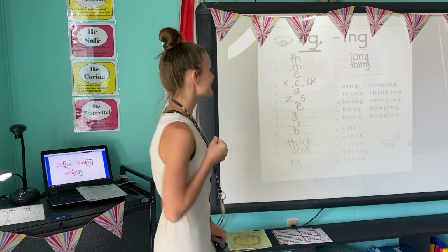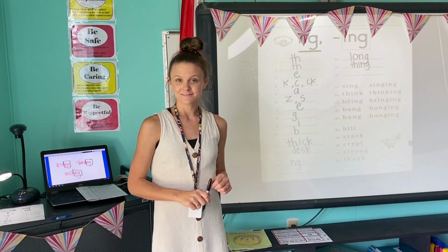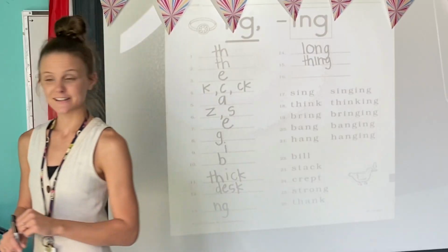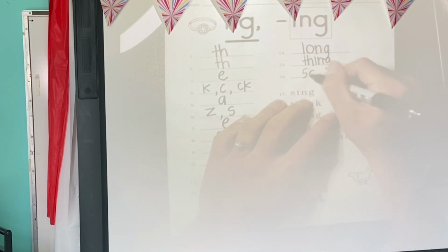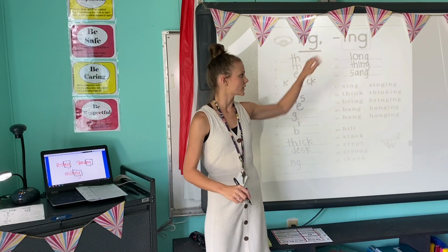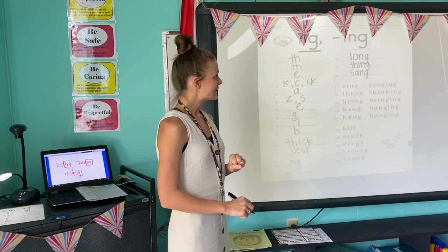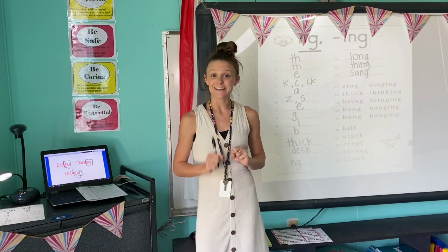Let's look at number 16. We're going to spell the word sang. Sang. Sang. We know that ing is that ing digraph we've learned today. Great job.